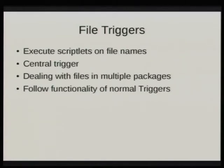And the nice thing is, in opposition to normal scriptlets, which are basically tied to the packages themselves, they can be centralized and the files can be elsewhere in other packages. So you can put the logic in one place where it belongs and have all the other packages putting just files there, not caring how it's implemented. So you can actually change things without going through hundreds of packages and adjusting their files.